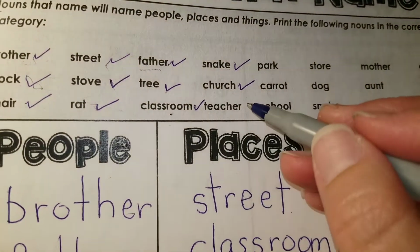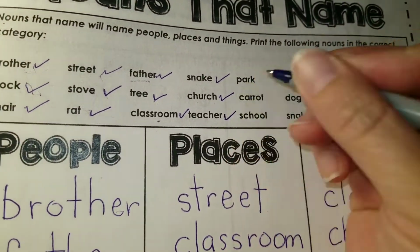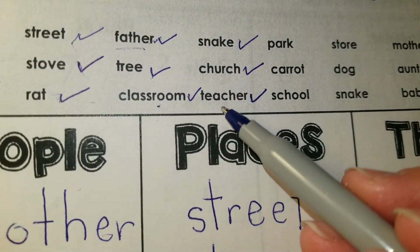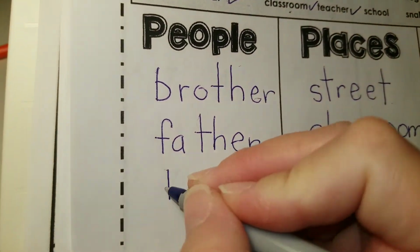Okay, so teacher. Okay, so this is me right here. Teacher. Let's put a check mark on it. A teacher is a person, right? So we put it here with brother and father.